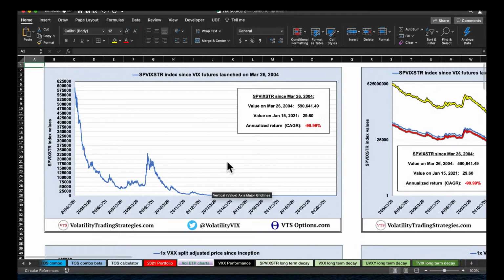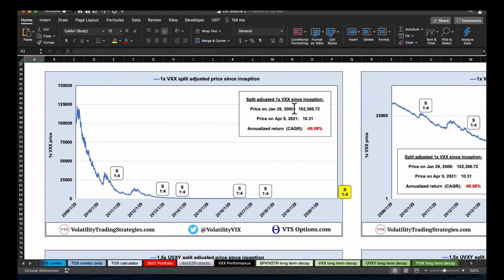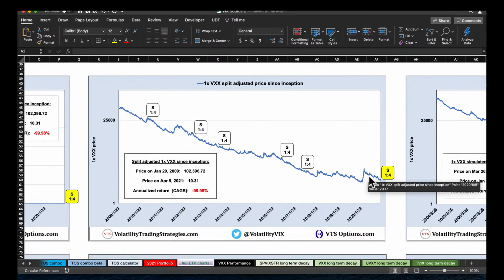So let me scroll through all this, and we'll pull up a chart of the long-term VXX since it launched. This is the VXX right here. It launched on January 29th, 2009. So we'll actually look at a logarithmic chart. It's a little bit easier to look at. And you can see what's happening here. The product launched. This is all live trading, officially launched, and this is the performance of it. Now, if you look down here, it says price on January 29th, 102,396.72.